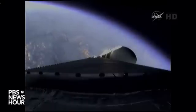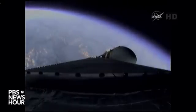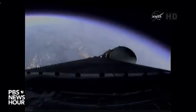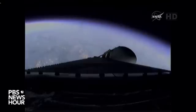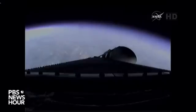2 minutes, 35 seconds in. Still looking good. Coming up on the 2 minute, 43-second mark. Mark, 2 minutes, 43 seconds. The Delta IV Heavy rocket now weighs half as much as it did at launch, burning propellant at the rate of 4,744 pounds per second.